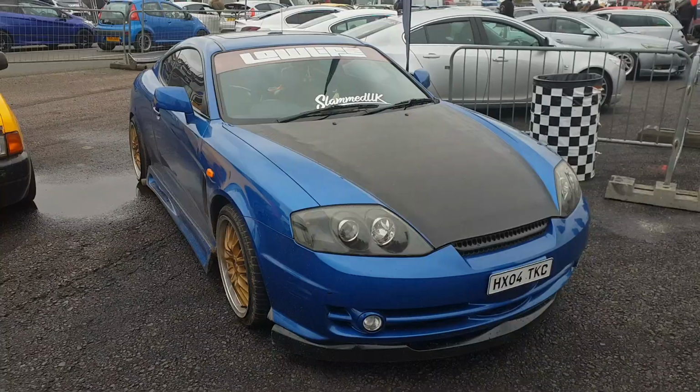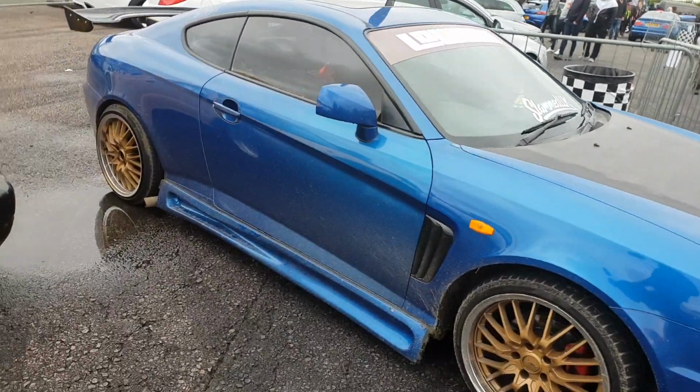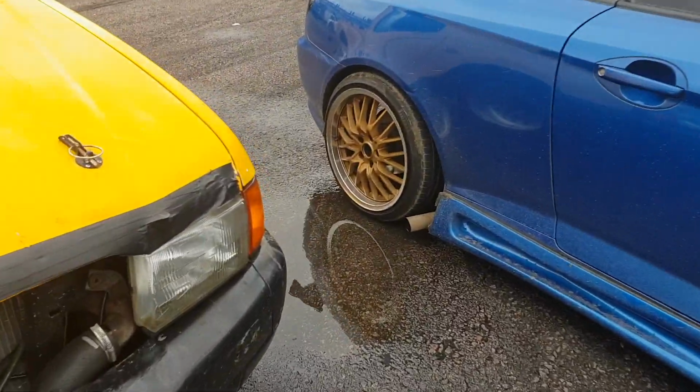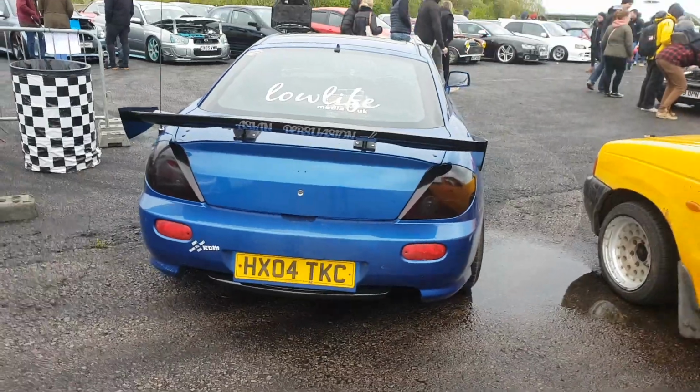Those of you that know me, I used to have a Hyundai Coupe and I really liked that car. I had it for like 4 years. I always wanted to modify it, but I never got a chance to because whilst at uni I didn't have much money, well, didn't have any money to be fair. But look at this one. This is sick. I wish I'd modified mine. Look at the exhaust, it comes out of here. That's so cool. I'd have loved to have mine like this. This would have been so sick.